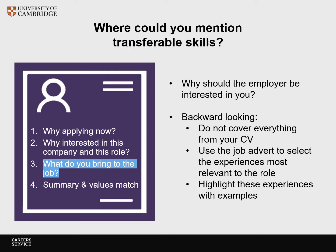What skills do you bring to the job? Why should the employer be interested in you? This paragraph is backward-looking and describes what you have previously done. Make sure not to cover everything from your CV. Use the job advert to select the experiences most relevant to the job. Show them that you have the skills to prioritize and that you understand what they are looking for.